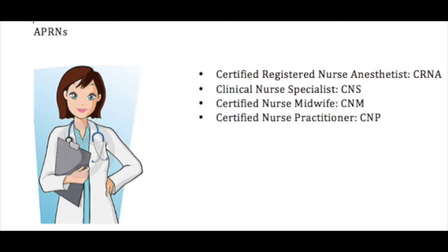Okay, you guys, now that we have gone through those terms, hopefully you understand the difference between the different roles in nursing and the different terminology that we use. So now I'm going to move on to the main focus of our topic, and that's types of graduate entry nursing programs, okay? So what exactly is graduate entry nursing?